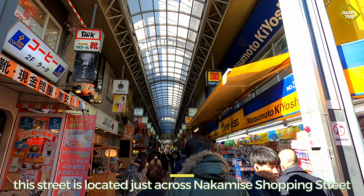Shinjuku, known for having the busiest train station in the world, is home to major department stores, boutique shops, and electronic outlets.